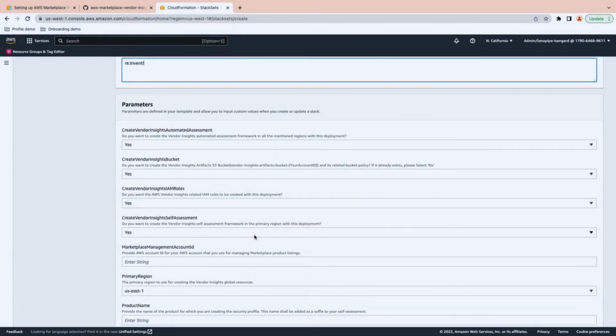So there's a lot of resources that are deployed for vendor insights onboarding. Now, not all of those resources need to be present in all of your accounts if you have a multi-account SaaS solution, right? The first parameter is what's going to deploy the config conformance pack, which has the rules needed for that automated evidence collection. And that's what's going to be needed in all of your SaaS accounts that have production workloads. Also, there is an IAM parameter. That's also going to be needed in those accounts.